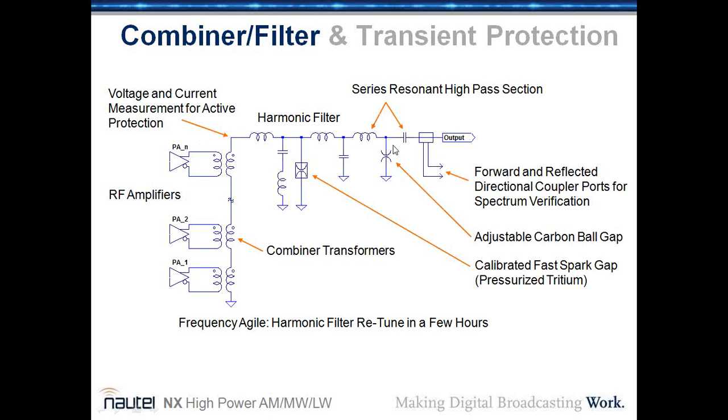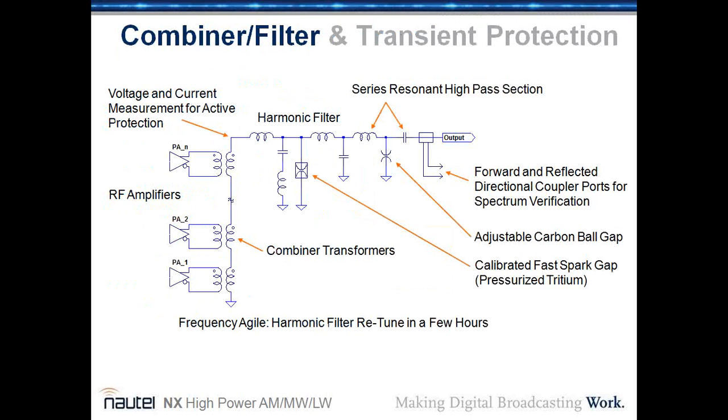The very first thing that happens is that we have an adjustable carbon ball gap. Carbon ball gaps can absorb lots of power, but they're relatively slow to act. So we put them right next to the antenna. Then we have a series resonant high-pass section. So this high-pass section is below the bottom of the AM band in terms of its cutoff point, but above the natural resonant frequency of lightning, which is in the 100 kilohertz range. And so it becomes an impedance to lightning, but passes AM frequencies just fine.